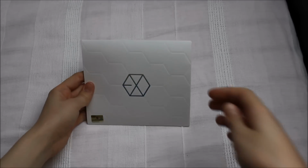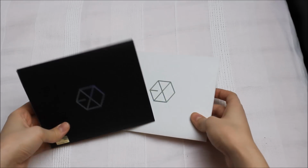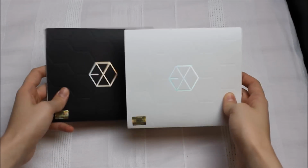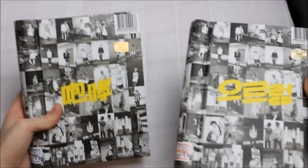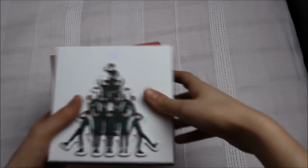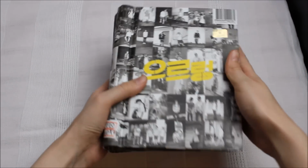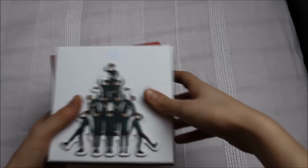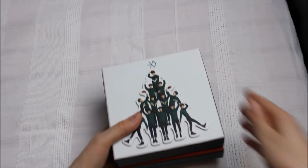The first one is EXO-K's Mama, and obviously EXO-M's Mama, because I don't have the heart to only have one of them. They are one group for me, so I have those two. And then I have both versions of XOXO, K and M. And then the follow-up album, Overdose, and the Chinese version as well. And then the newest one, which is Miracles in December, K and M as well. And they are huge and terrible to store, by the way.